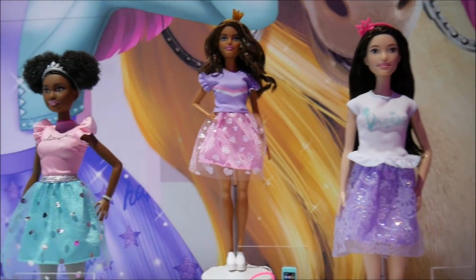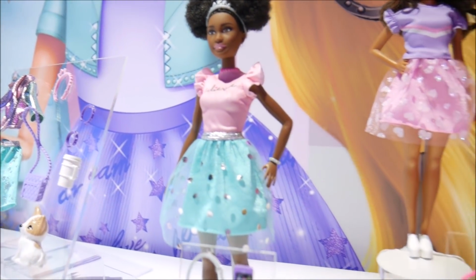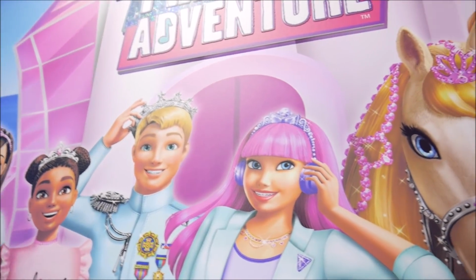And then look at these. I like the fashion packs. I think those are winning me a little bit more in this series. And like I said, this is called Princess Adventure.